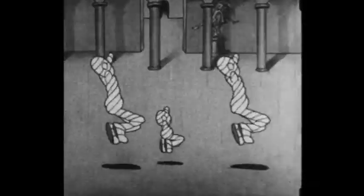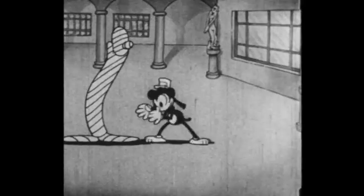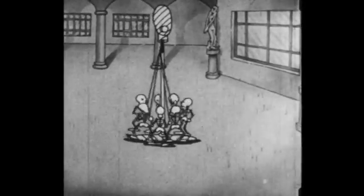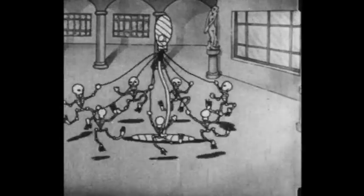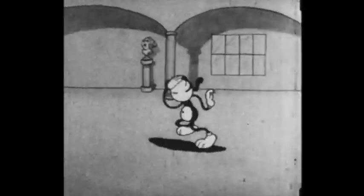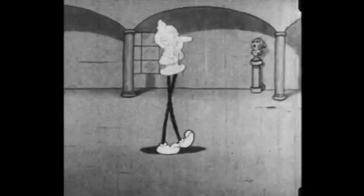These wrapped up mummies were features of a lot of cartoons. The Van Buren studio, for instance, in the early 30s used lots and lots of characters, like their early version of Tom and Jerry, who visited Egyptian tombs with mummies all wrapped up. And they also loved skeletons. They liked to do skeletons, which is sort of a reaction to Ub Iwerks' Disney cartoon, The Skeleton Dance, which was quite popular. It's a 1928 Disney Silly Symphony.